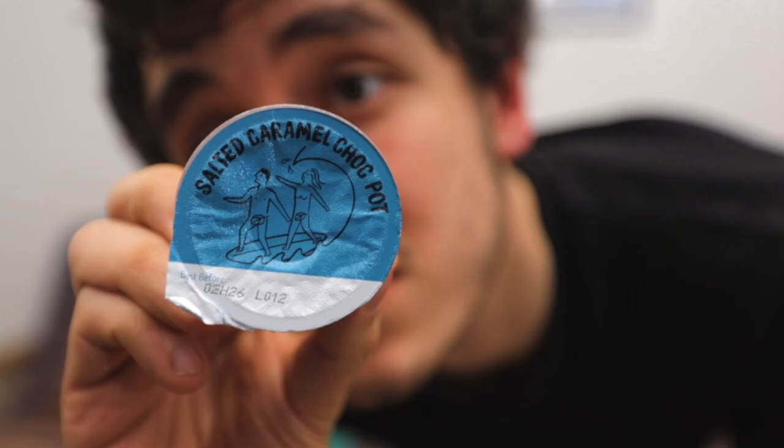Salted caramel chocolate pot. So as you can see, me and Sadie are doing something naughty here. What are we doing? Surfing naked.